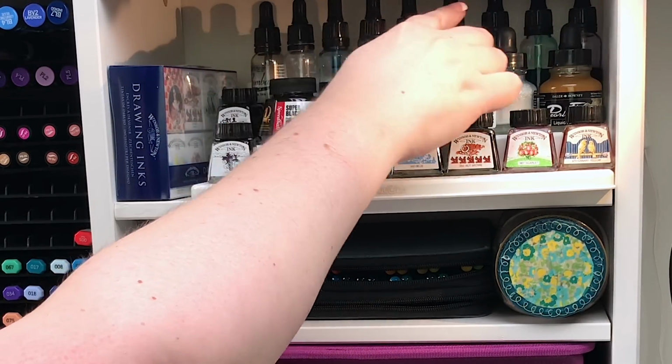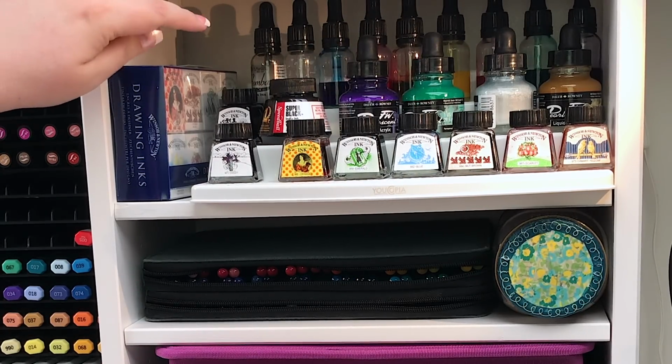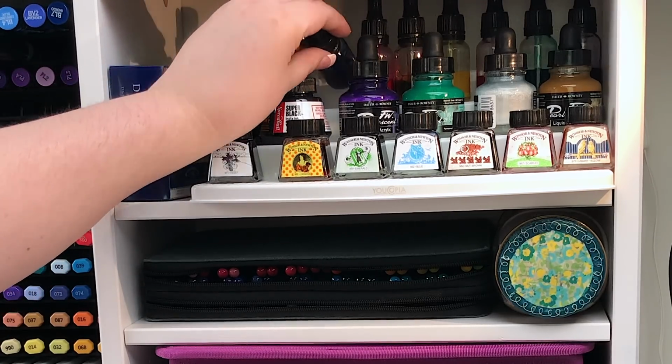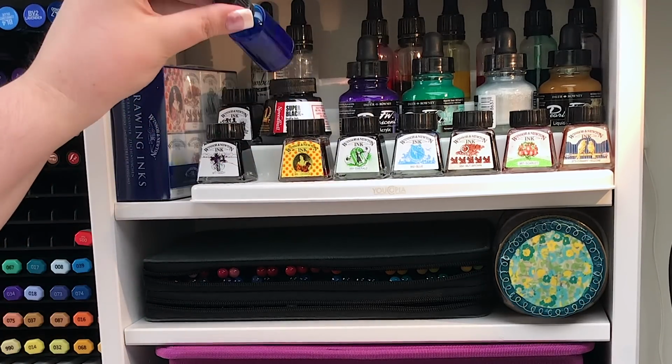And then in the very far back are the Dr. P.H. Martin's Bombay India inks that I showed you already in the other drawer. I've just dispensed a small amount into these dropper bottles so they're easier to use in art.